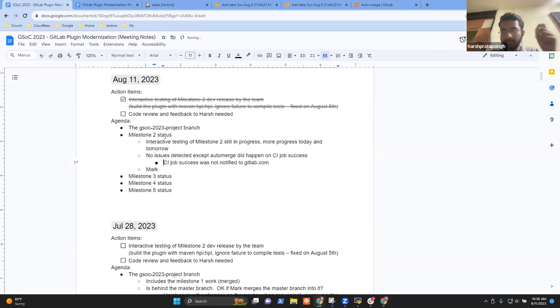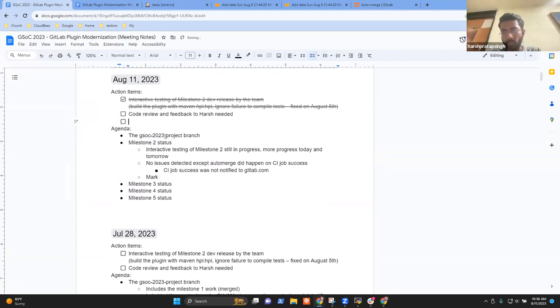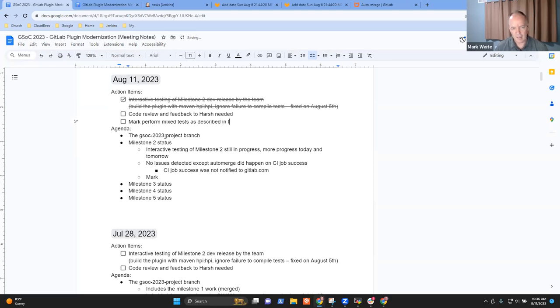Okay, so yeah, have you tried the permutations and combinations of mixing pointers, which I said? I have not. A lot of things together. So this is mixing tests. Perform mixed tests as described in the testing outline earlier. I have not yet. I will do that though. Okay.